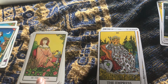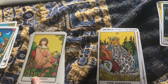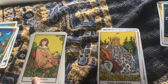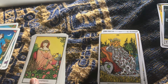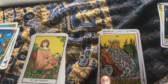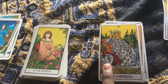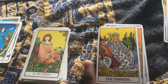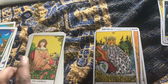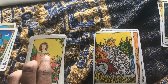You also see that there's a little bit more detail here with the flowers and the vegetation. And in this one, down on the side here, we have a heart with the planet Venus, the symbol for the planet Venus. Here, you notice that she has a heart on her dress.